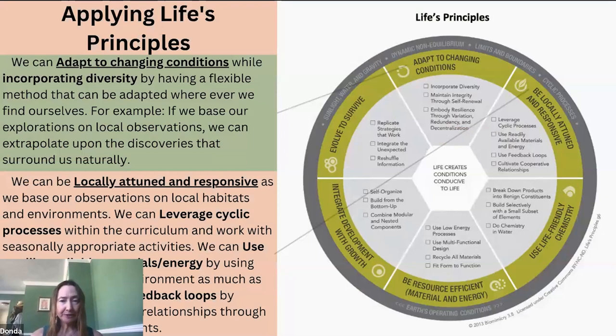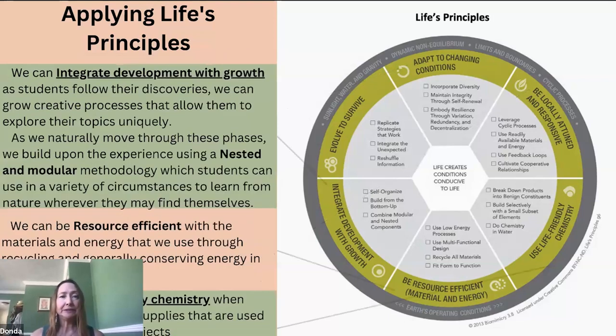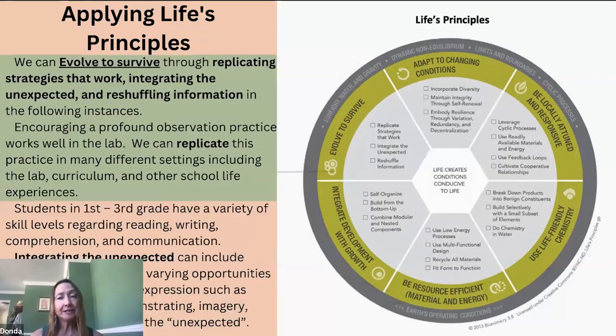I applied life's principles throughout the course and throughout my design, such as being locally attuned and responsive, where we can base our observations on local habitats and environments. We can also leverage cyclic processes within the curriculum and work with seasonally appropriate activities. I was able to apply life's principles in many different areas.